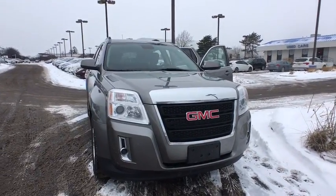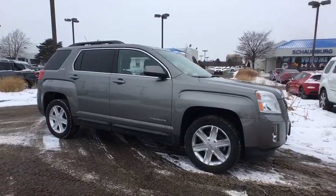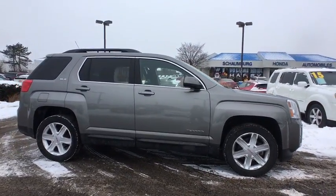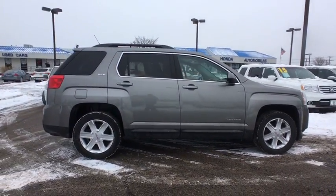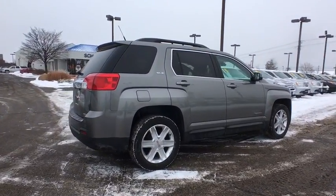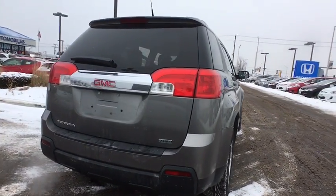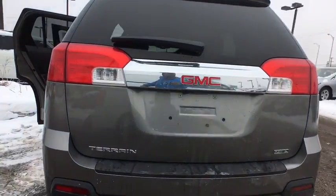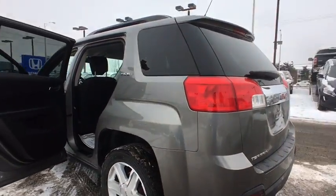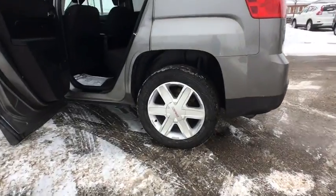2012 GMC Terrain. The GMC Terrain combines the benefits of a crossover with the style and functionality of an SUV. Terrain offers uncompromised capability, a balanced stance, and a commanding view of the road, letting occupants enjoy a confident driving experience. And an EPA estimated 32 highway MPG is not bad either. This vehicle has less than 85,000 miles.